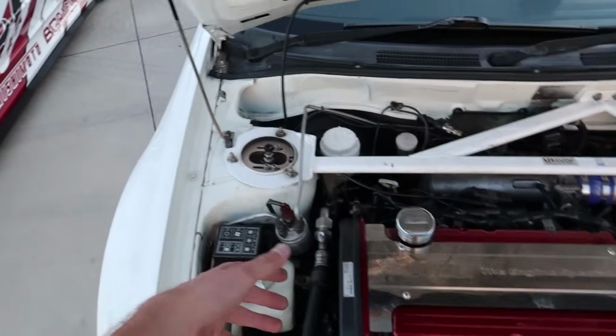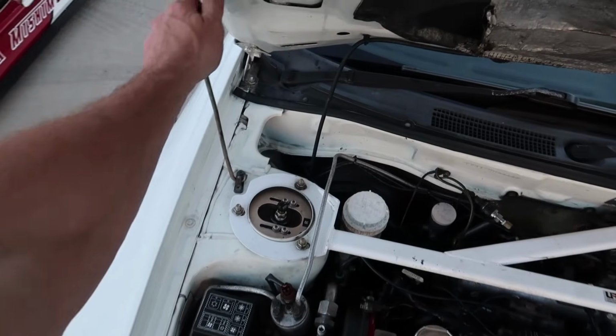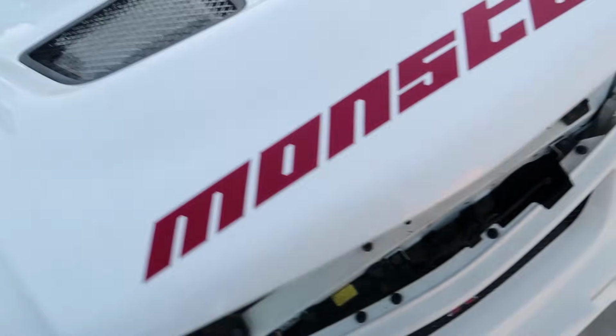Again, custom spec'd out BC DS series suspension with Swift springs. Most of my cars have twin discs. If I can get a twin disc for the application, I'll have a twin disc in it. This car's OS Giken twin disc. I don't remember what other brand clutches I have in all the other cars.